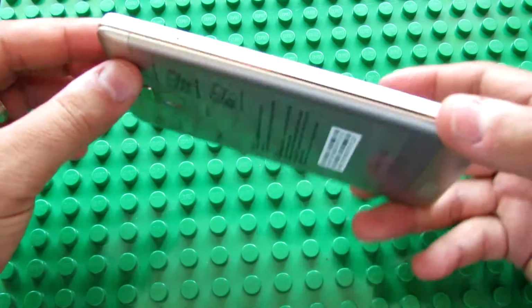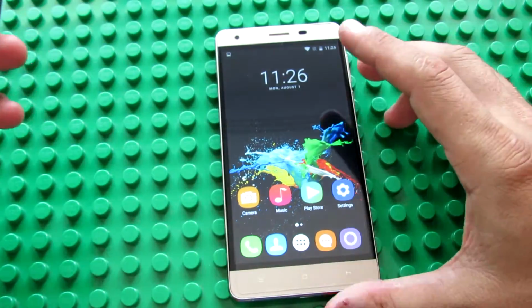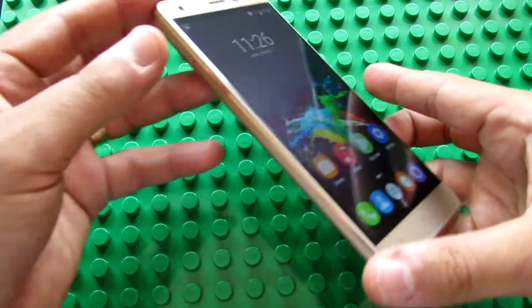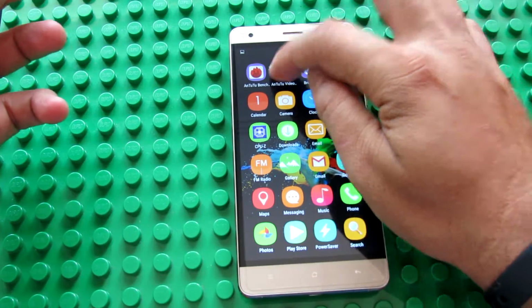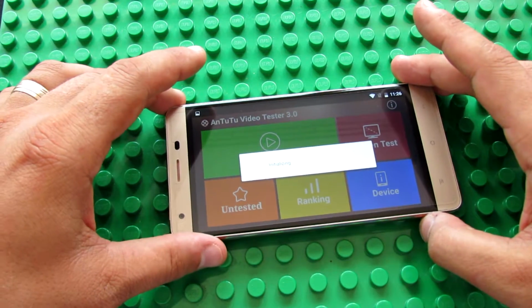In this video, we'll test the multimedia player capabilities of Oukitel K6000 Pro smartphone, this one. To do that, we have to run the Antutu Video Tester. This is the latest version, 3.0. This is the first run, so we have to wait.